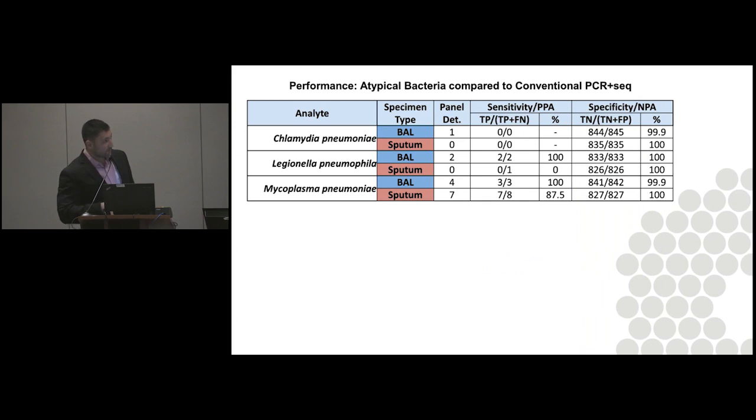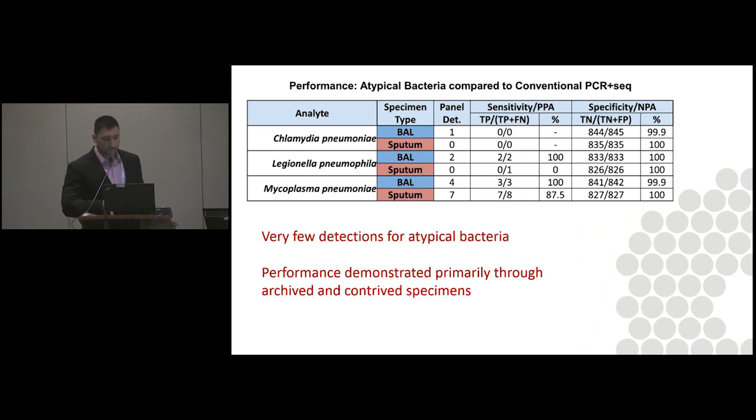Here's the performance for our 3 atypical bacteria. Unfortunately, there just were not that many of them encountered in the trial, so we don't have a lot of numbers. So the performance for these organisms was mainly demonstrated through archive specimens and contrived testing.